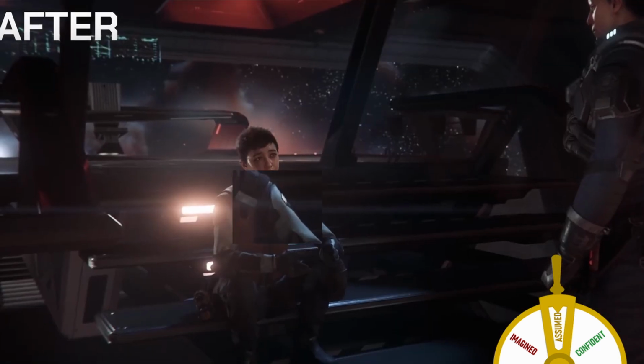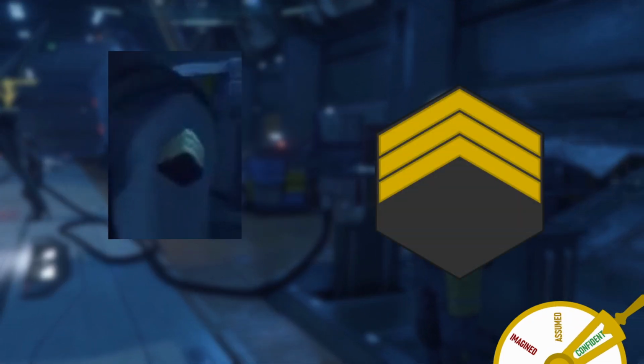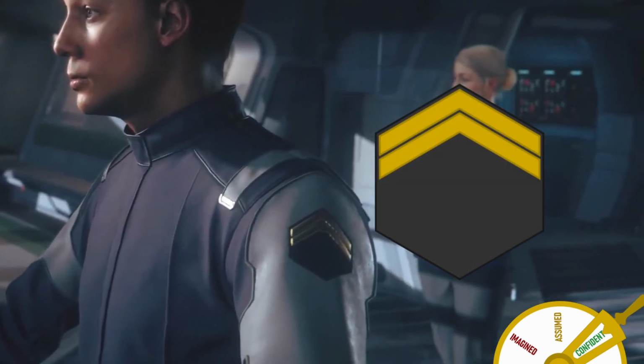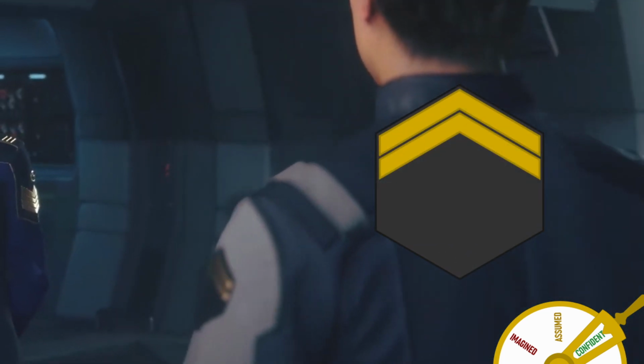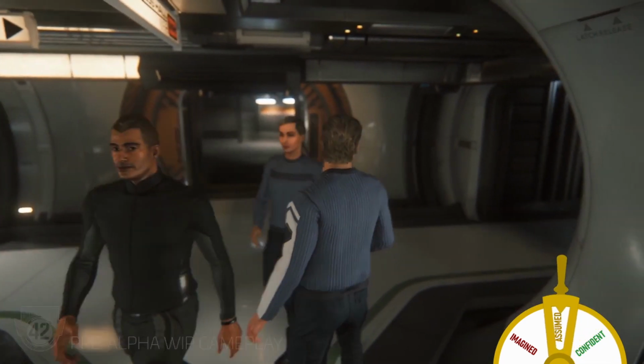We can see her patch has 3 chevrons and what appears to be some sort of device underneath it that's a bit wider. We see a 3 chevron patch with no device on the sleeve of one of the deck crew, and then the player character at the start and all of the other enlisted we can see have 2 chevrons. We have previously seen single chevrons on the vertical slice.